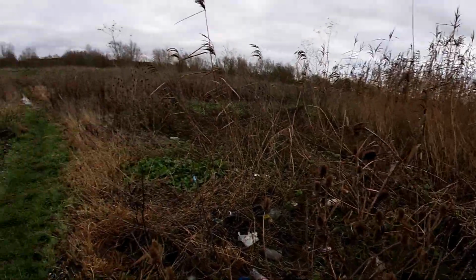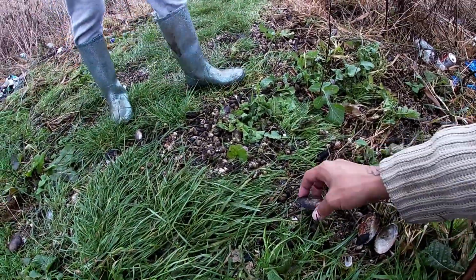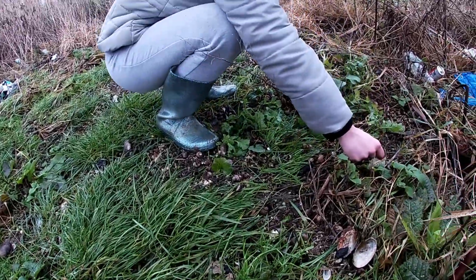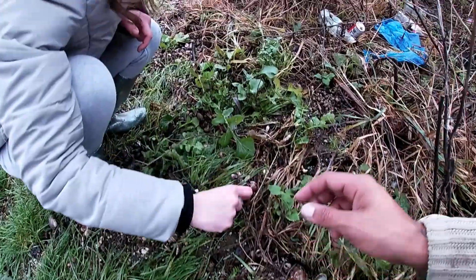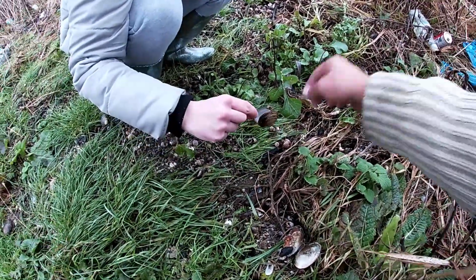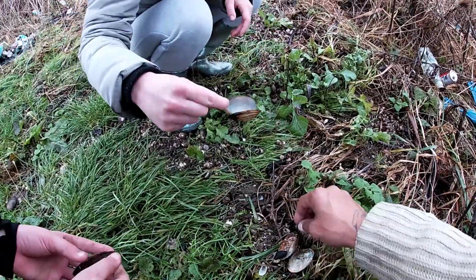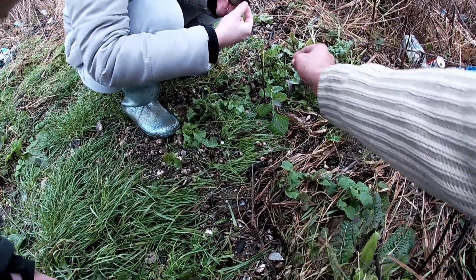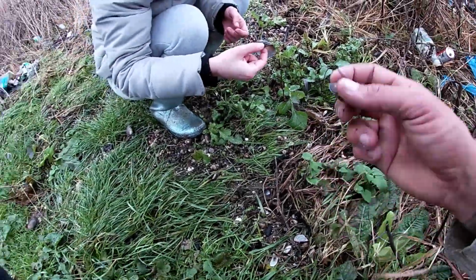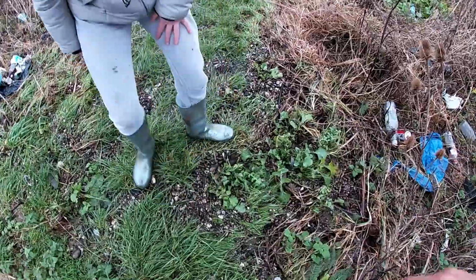Oh wow, Eddie, look! Cockles and shells! Look at these! Yeah, these are freshwater snails and freshwater clams. Isn't that amazing? Oh, I like that looking one. Oh wow, look, they're everywhere.